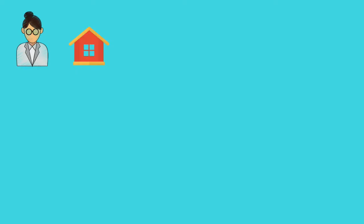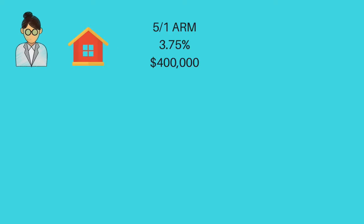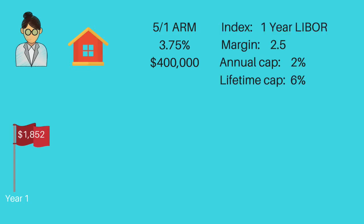Mira is buying a house. Congratulations, Mira! She is getting a 5-1 ARM at 3.75% starting interest rate on a $400,000 loan, making her mortgage payment $1,852. According to her loan document, her index is a 1-year LIBOR, her margin is 2.5, her annual cap is 2%, and her lifetime max cap is 6%.